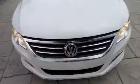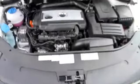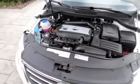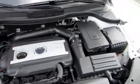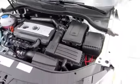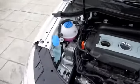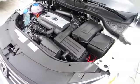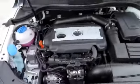And I'm going to pop the hood. This CC comes with the 2-liter dual overhead cam turbocharged 4-cylinder, 16 valves, variable valve timing and direct injection, produces 200 horsepower at 5100 RPM and 207 foot-pounds of torque at 1700 RPM. It's front-wheel drive, independent front and rear suspension, 18.5 gallon fuel tank with an estimated miles per gallon on premium unleaded gas of 21 city, 31 highway.